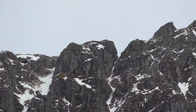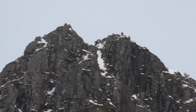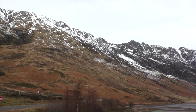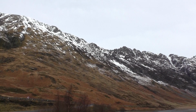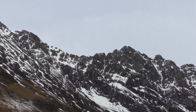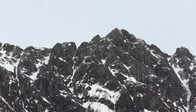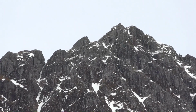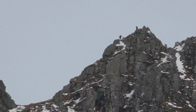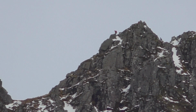There's folk up the top of one of them, which is quite good. So up that very, very top bit there, this Crazy Pinnacles material, and there's somebody up there. And you need a rope in the winter. So what I'm going to do here, actually, is zoom in to the Crazy Pinnacles, because that's them up there. We have about three folk on the Crazy Pinnacles.